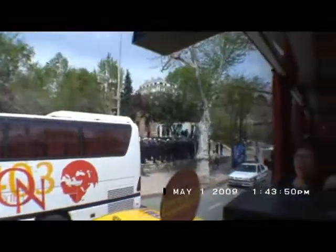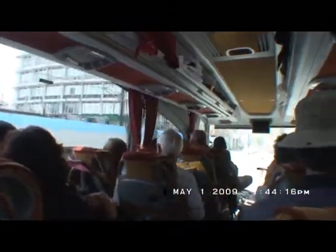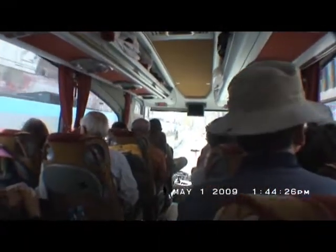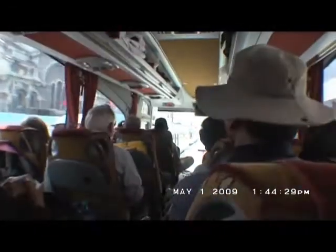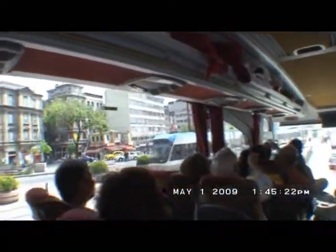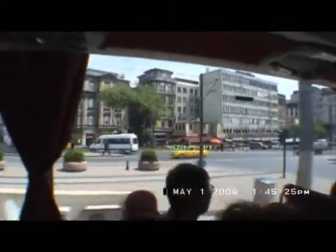Okay, look at this. Look at these police forces. Oh, this is exciting. For Ryan. This is exciting. This is light rail. It goes above the ground. The whole area is closed to traffic. Okay, we are driving over another bridge. Golden Horn is right straight ahead of us. More police here.